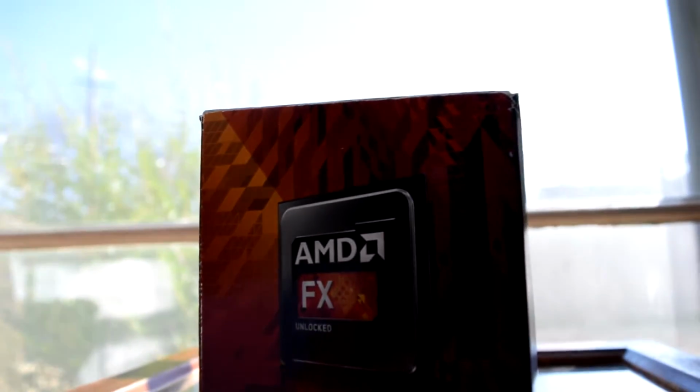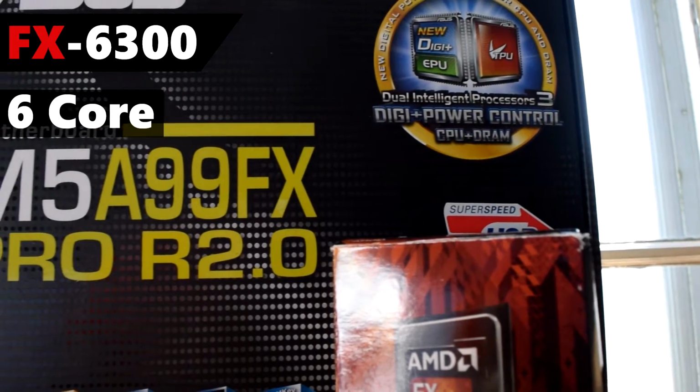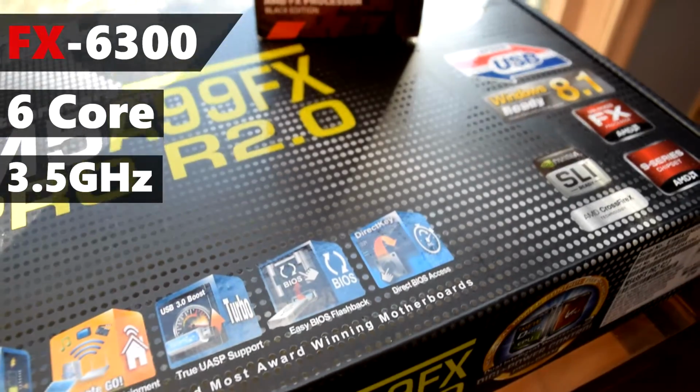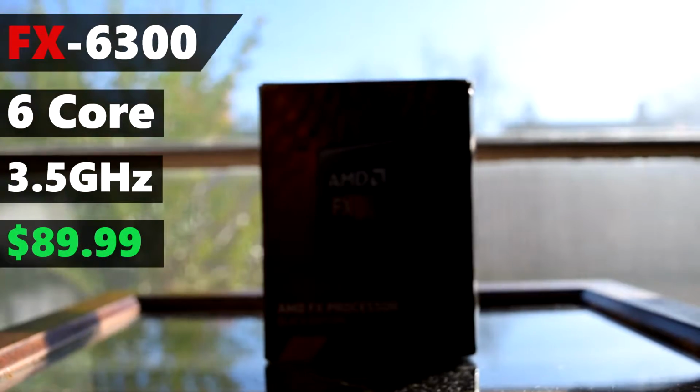On the table for this test, we have the AMD FX-6300, a hexa-core Piledriver 2012 CPU with a stock clock of 3.5 GHz. It can turbo up to an impressive 4.1 GHz, and coming in at only around $90, this CPU has been a staple of budget gaming builds since its release.